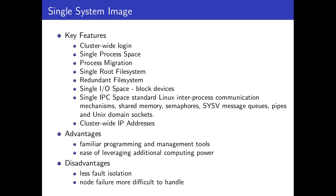Okay, so these are some of the features that we're looking for if we're trying to build a single system image, a cluster. You log in to the entire cluster, you don't log into one computer. You see a single process space, you see all the processes in the cluster running together. Maybe process migration. I say maybe because systems have been developed to do this, but certainly I can't do process migration now with Hurd.